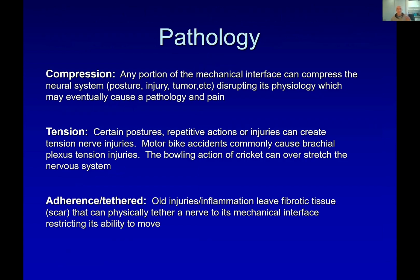All right. So going just over the pathology, there's compression, tension, and adherence. And again, I'll send you this PowerPoint so people can read over them. So they're the main ways in the peripheral nervous system that we can help treat someone when we can see these things, acknowledge, subjectively assess, and objectively assess for them.